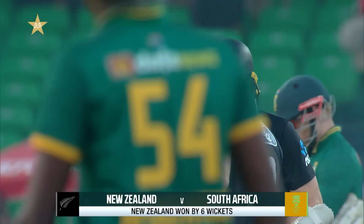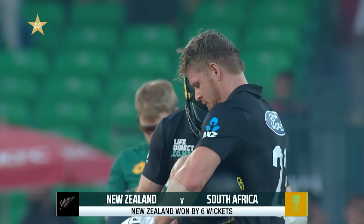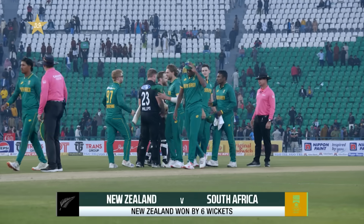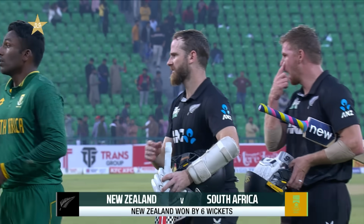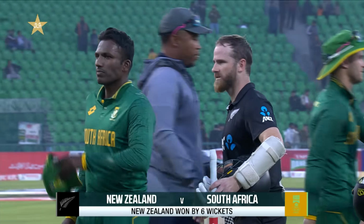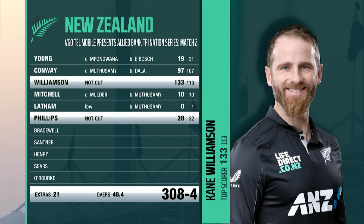Kane Williamson takes his team across the line against South Africa and books their place in the final. New Zealand win by 6 wickets with an over and 2 deliveries to spare. They get to 308 for 4. The man on your screen has led the chase, and he remains not out on 133 with that boundary that took them over the line. What a way to finish the game. Kane Williamson, 133 not out, made it look so easy, the chase, and he's got his highest score in a chase against South Africa. 308 for 4 was the total, with an over and 2 deliveries to spare.